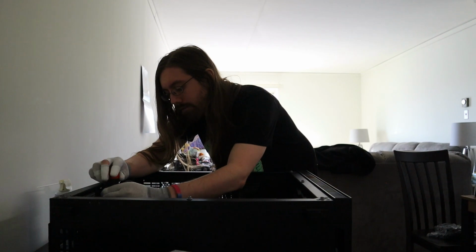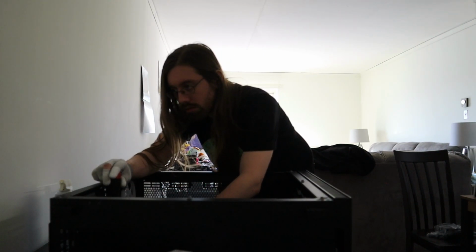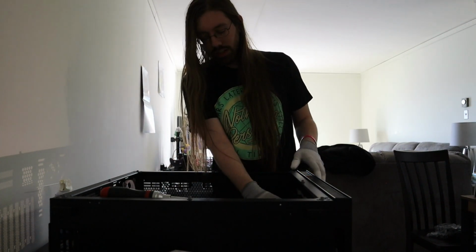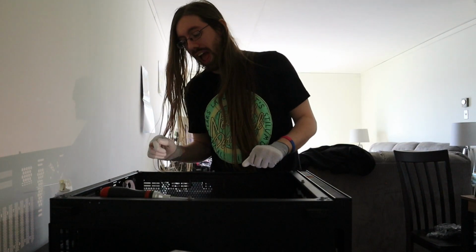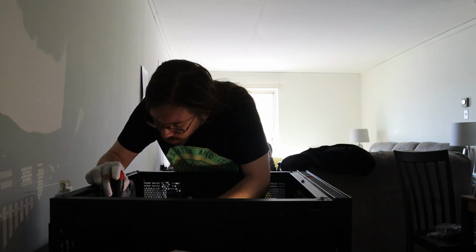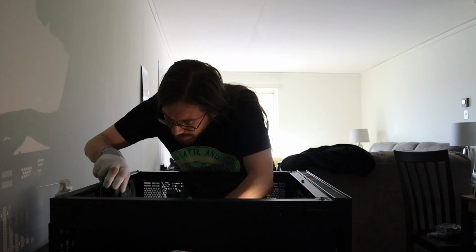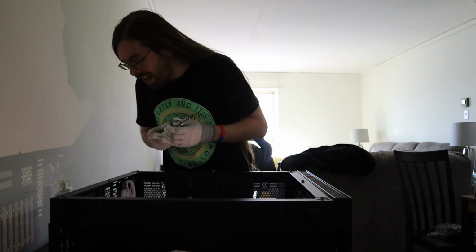I also don't have a light, which is a problem. I could set up my phone. I got the flashlight on my phone. Let's just prop it up in here. That changed absolutely nothing. Now I just have a bright light in my face that really didn't improve much. I can kind of see a little better, but it's not a massive improvement.